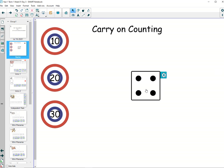And you can roll the dice as many times as you want, and you can keep counting all the way up to 30 if you really want to. And once you've done that, start the video again.